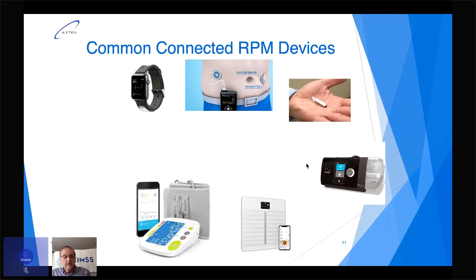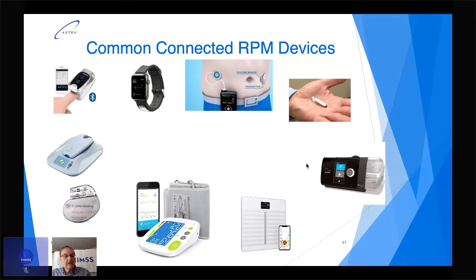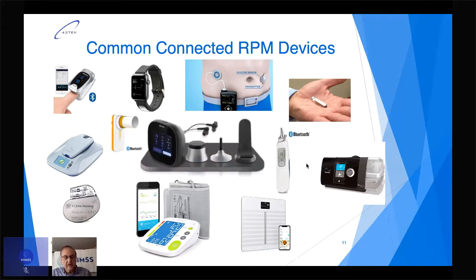Scales, blood pressure cuffs, implantable pacemakers, and the devices for monitoring and adjusting those pacemakers, pulse oximeters, thermometers. This is a peak flow device for measuring how fast someone can breathe out if they have a chronic lung disease. And there are even collections of devices that include a stethoscope and what's known as an otoscope for looking in the ear that can send recordings and images over to the doctor.